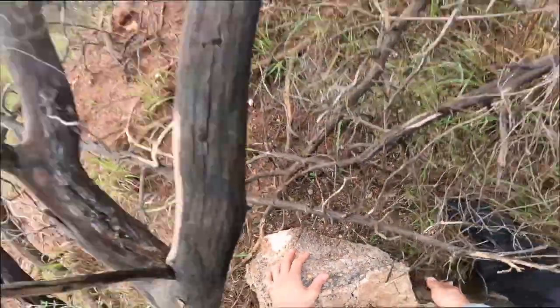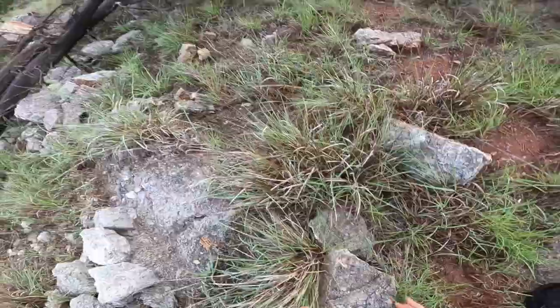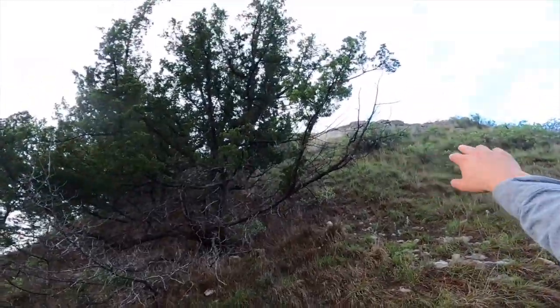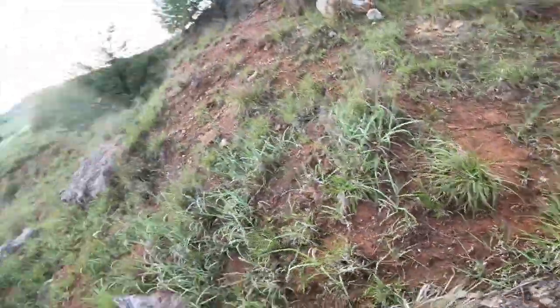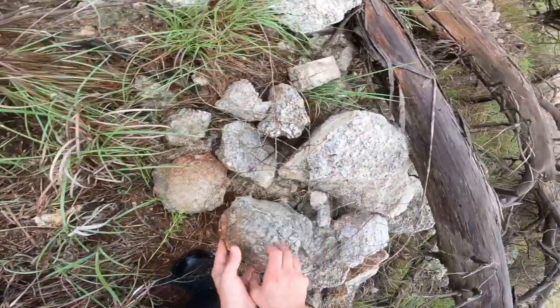Okay. Ooh, man, that looks good though. You can kind of see the playing field where we're at here. You can see sort of like at the top of the mesa right there, stuff will naturally erode down. The geology of this area is very peculiar.